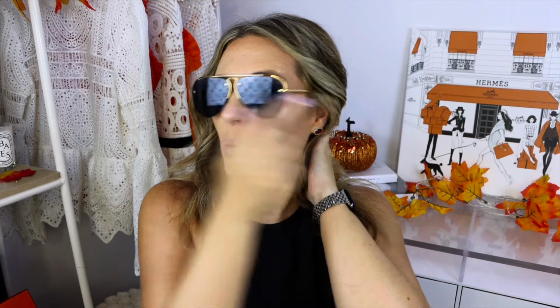If I just look off in a different direction, you can see the LV logo. It's very subtle, but they're so cute. They have the gold rims and black frames. They also have these in a gold version, with the gold lens, that I've considered getting as well. Because these are not as sturdy as my other sunglasses, I like to use them in my hard case. So this is the first thing I have in here.